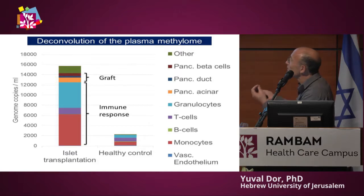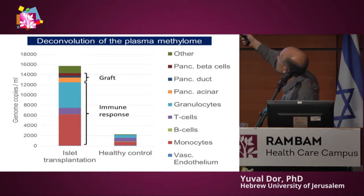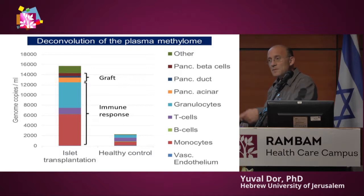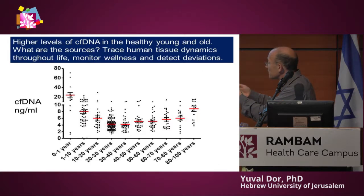As initial evidence that we know what we're talking about, so this is again me, but this is samples from a patient that was transplanted with islets an hour ago, right? So a huge increase in the total levels of cell-free DNA. The algorithm automatically identifies DNA coming from the graft, the beta cells and cells from the exocrine pancreas, essentially what was transplanted. And what came as a surprise to us and also to Dr. Shapiro, much of the contribution actually reflects a very robust immune response to the foreign transplant that was put in. So that's interesting.